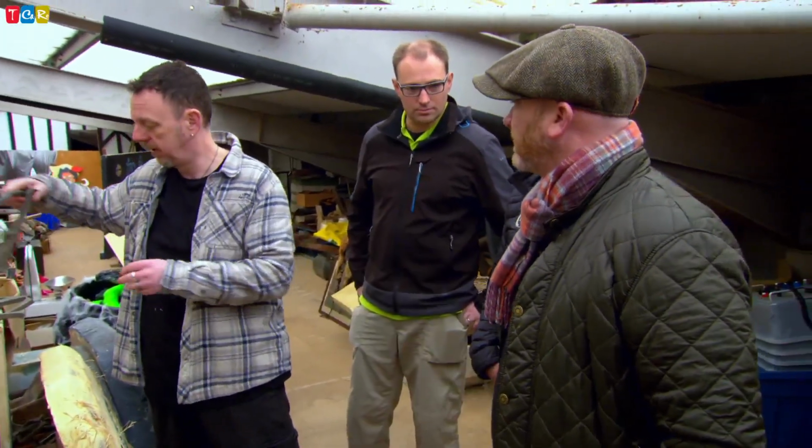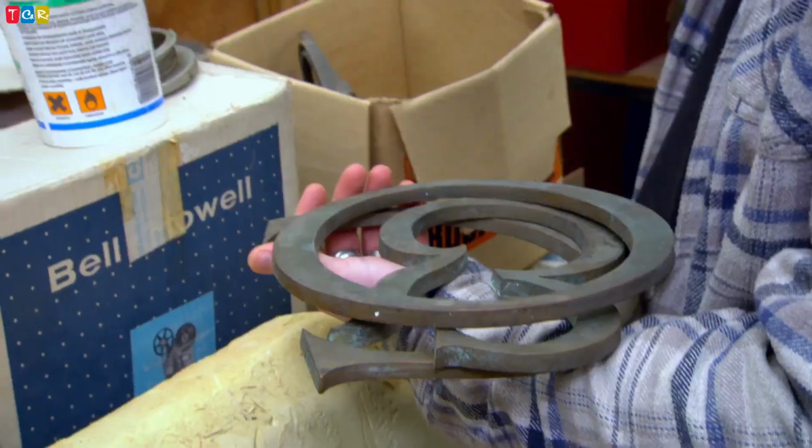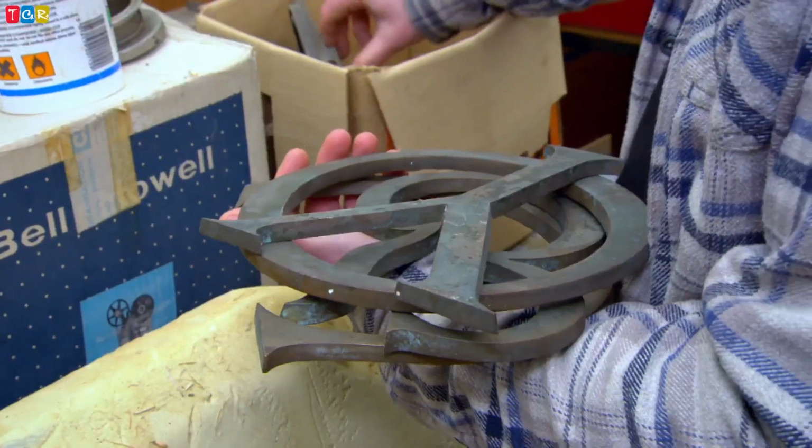Now, these were your normal common garden letters that would go on the front of shops. I'm gambling that there's some words in there. If there's some words in there, we're in the money. If not, I've got a pain in the bum to sell.